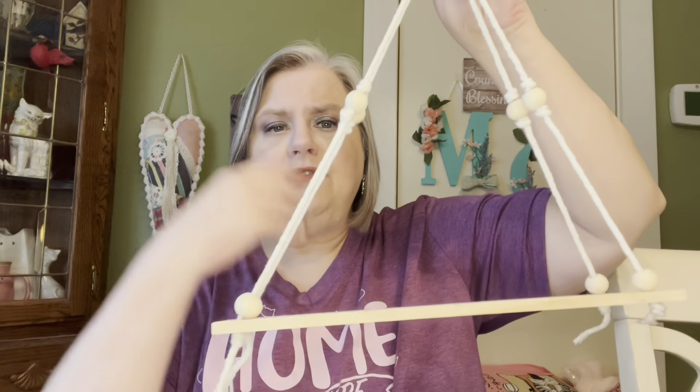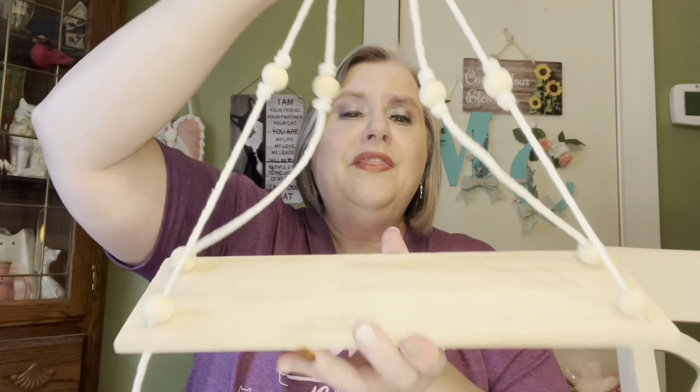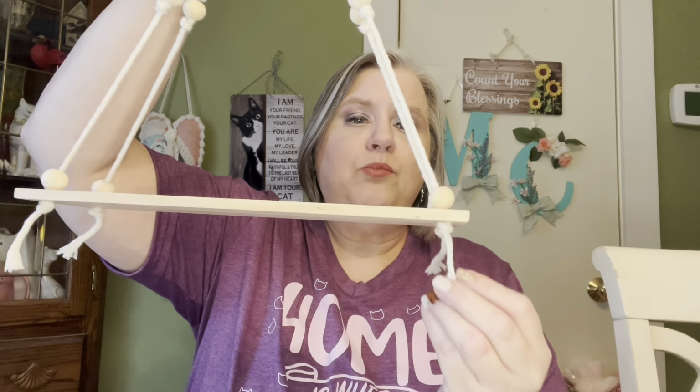They had several different styles. They have some with two or three shelves to it. They have some in darker colors, lighter colors, some with fringe.